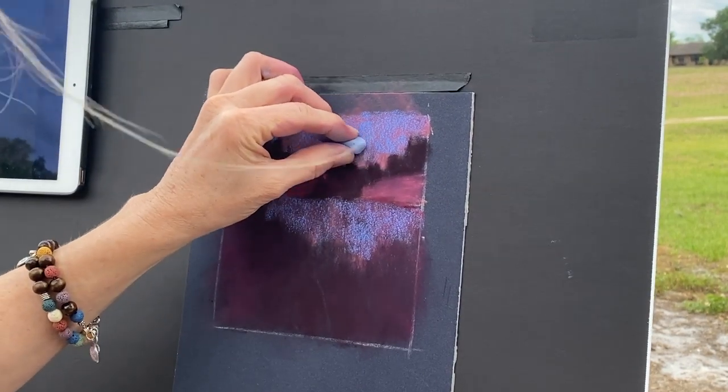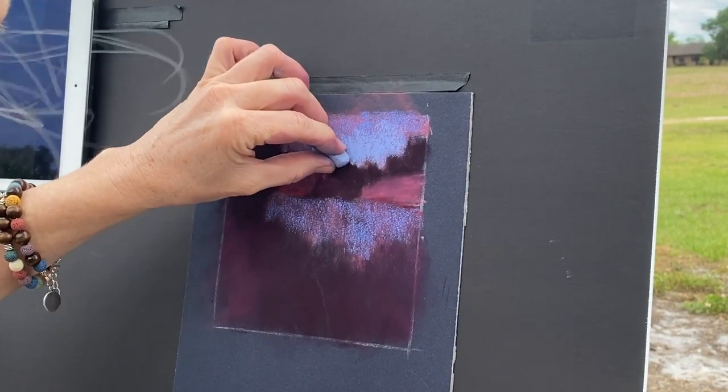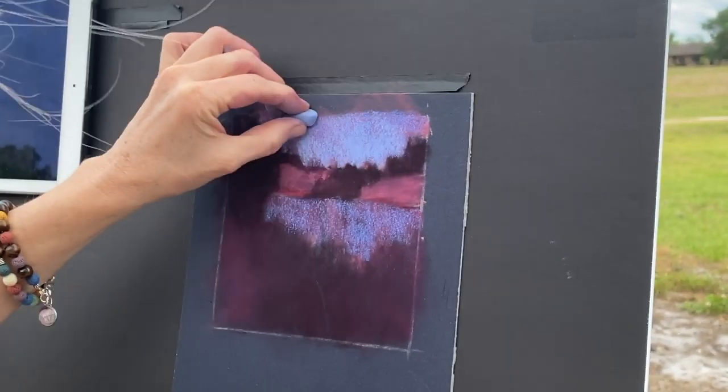I apologize for some of the trucks. We do live on a road where there are some big trucks that come by, and there's a phosphate mine about 7 miles up from us, so it does get a little loud. That's the only really negative about where we're living now.